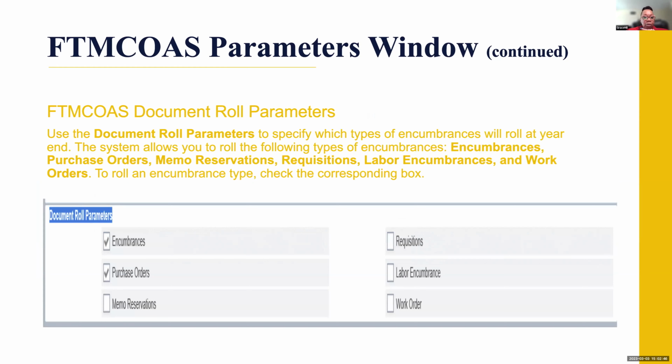The last section on your parameter page asks the system, well, what type of documents would I be rolling forward? Okay. And sometimes it's confusing, especially because I've checked encumbrances and purchase orders. Banner has a process called the encumbrance page, and it actually creates encumbrance documents that can be used to pay for things. The encumbrance document does not require a vendor. So a lot of times it's used for things like projects or travel. Maybe I'm sending someone to a conference and I don't have a travel and expense module, and I just want to say, Brenda's going, it's going to be $1,500.